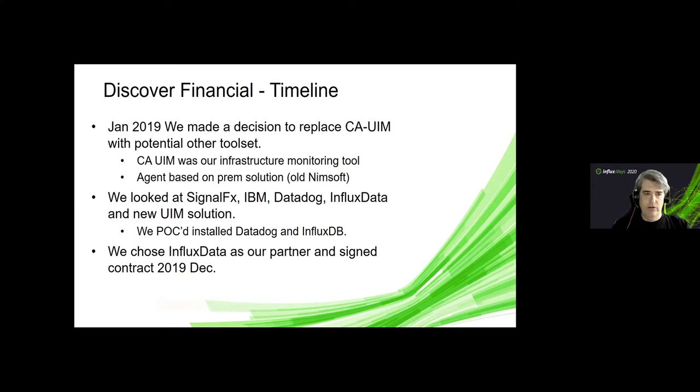And we did look at the new UIM, which is basically the old Nimbsoft. We looked at SignalFx, IBM, Datadog, Influx Data. The final two were between Datadog and Influx Data. We chose Influx Data as our partner and signed the contract in 2019.